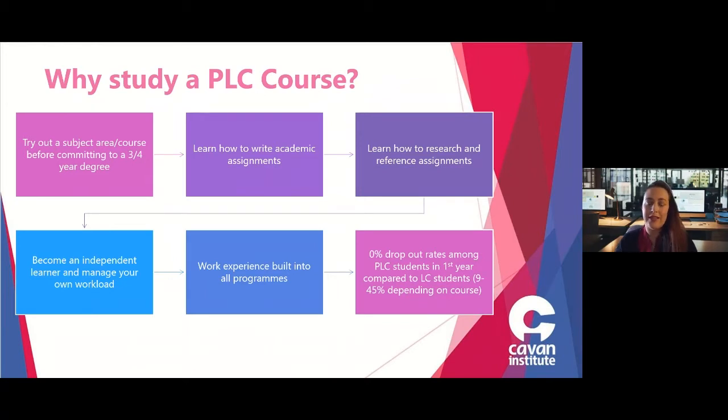If you're in university or in an IT, they're not going to be sending home a message to your parents saying you're missing. So you have to be very motivated, you have to be self-motivated, and you have to be very independent in terms of your learning. And doing a PLC course is a really good way of developing those skills in a small, supportive environment.